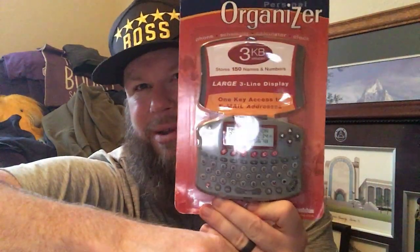An electric organizer. These tend to be pretty good. Franklin. This isn't a high-end one, but it ought to eventually move for 10, 12 bucks, something like that.